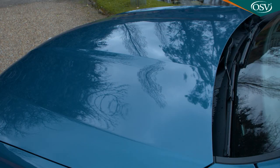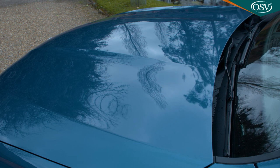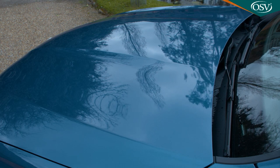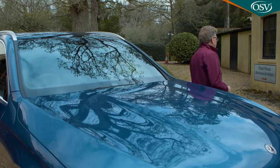There's also an active bonnet which rises in the event of an impact with a pedestrian to reduce the risk of injury. In the rear, as you'd expect, are two ISOFIX child seat attachment points with top tether attachments.